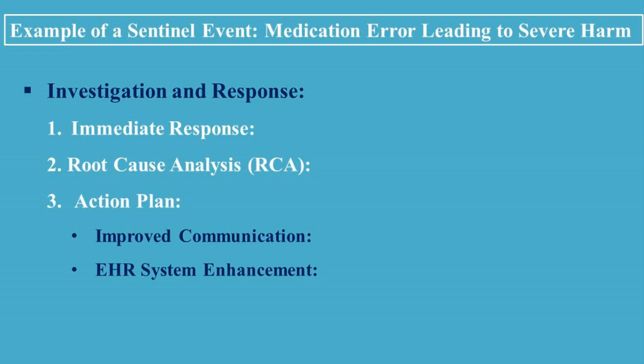Staff training: conduct regular training sessions on medication safety protocols and the importance of accurate documentation. Policy review: revise the hospital's medication administration policies to ensure strict adherence to the double-check system for high-risk drugs.